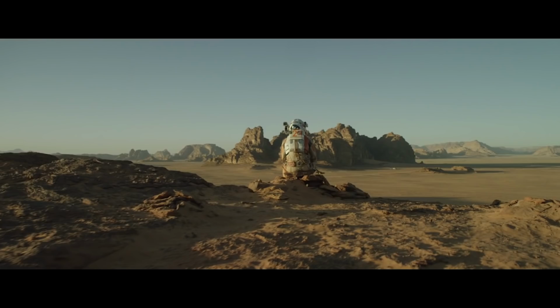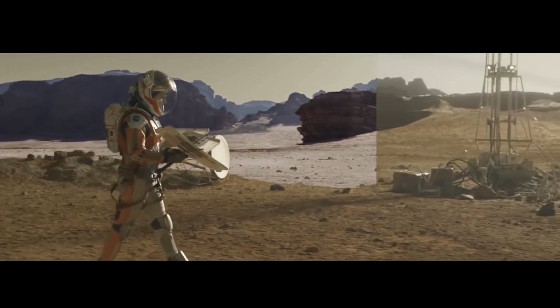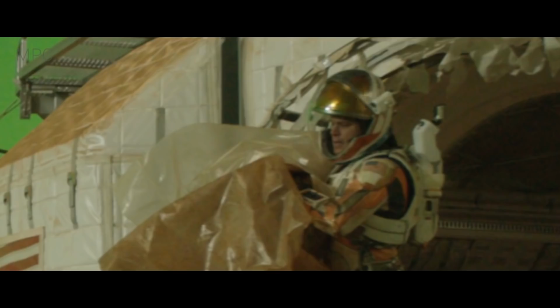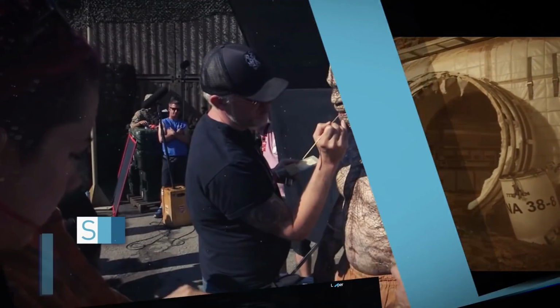A lot of time was spent finding the right hue for the skies and arid landscapes of Mars. Though in the end, it was a simple thing that caused the VFX team the most problems: the helmet visors. But of course, glass visors would reflect the crew and the lights and the soundstage. So all the helmet visors you see in the film are actually added in digitally.